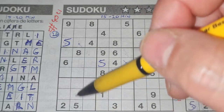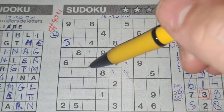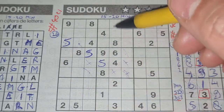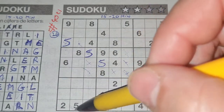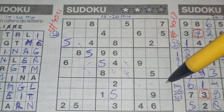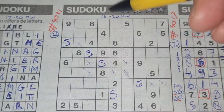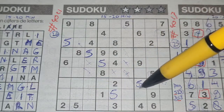5 in the first column, 5 in the second column, so in the third column, the only 3 places left for the 5 should be here or there. We see there 5, no 5 there, here 5, no 5 there, the only place left for the 5 should be there. 5 in this column, 5 in that column, so the middle column, the only place left for the 5 should be there. 5 in the last row, 5 in the row above, so in that row, only 3 places left for the 5 should be here or there. We see there 5, no 5 there, here 5, no 5 there, the only place left for the 5 should be there. And all the 5s are used, I can see.